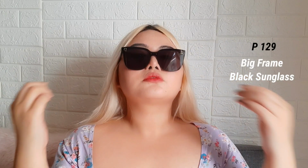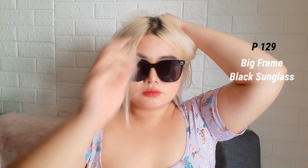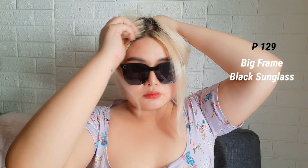This big frame shades. So this shade, I got it for 129 pesos. I call this the I want to speak to your manager shade. So this shade comes really handy if I'm on my period. So anyone who has uterus, I suggest you buy the shades. It gives out this cold, don't mess with me kind of vibes. And it also looks good with a Gen Z bangs.